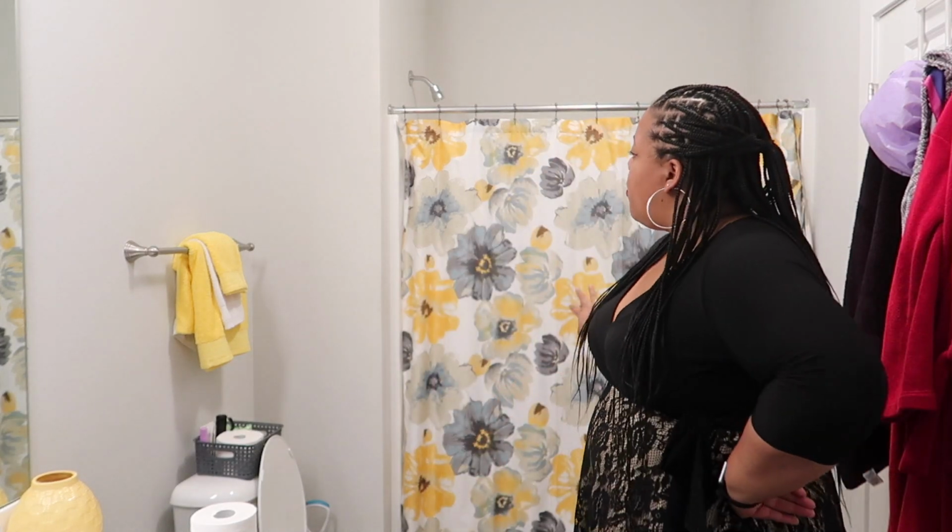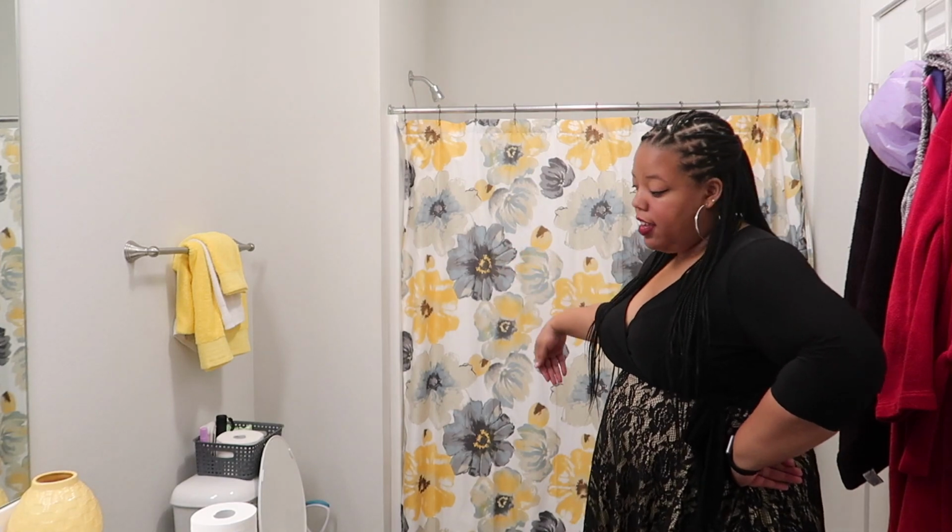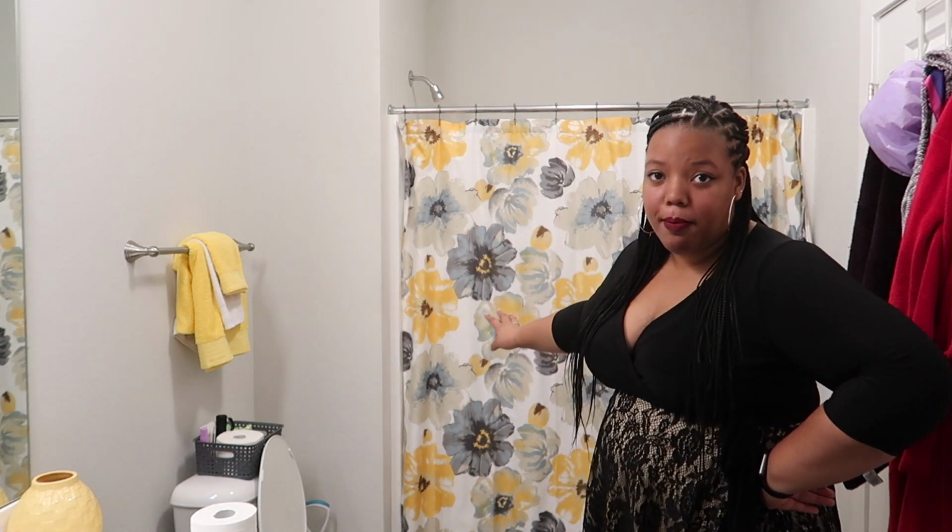Okay, now we have made it to the bathroom. This might be my favorite part of this apartment, and I tell you why. We have this lovely, lovely shower curtain. It makes an excellent backdrop for your pictures, honey. I bought this off the Amazon, and it has really, really saved my life.